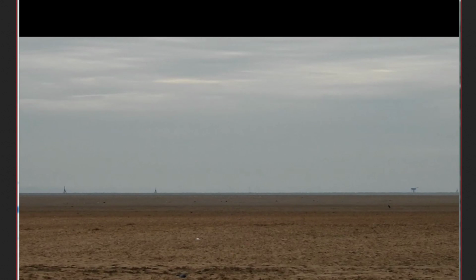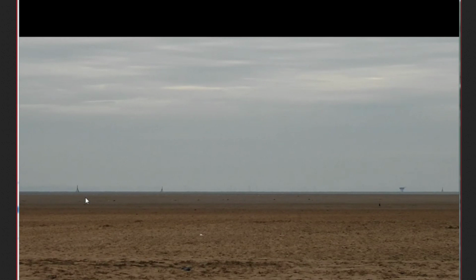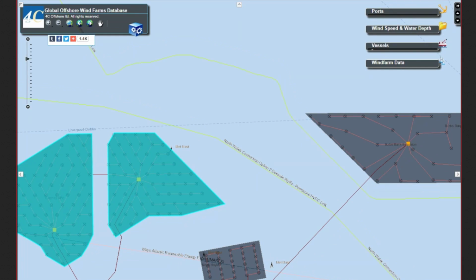So if I stop, I'll just go back a tiny bit actually. If I stop the camera now, what we have is 1, 2, 3 easily identifiable little bonfires. What they actually are is Met masts. If I go to the offshore wind farm, you'll see that there's a Met mast here, which is shaped like so. Met mast here and the Met mast there. There's 3 Met masts in this location.